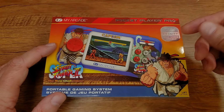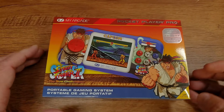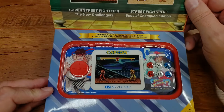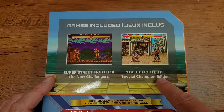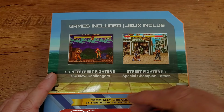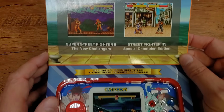Back around here on the front, you may remember they have a little magnetic latch that holds the lid closed, and when you pop that open, you get a view of the device. Now, we'll look at that real quickly. They're advertising what's inside. We know it's Super Street Fighter II: The New Challengers, and Street Fighter II Special Champion Edition. That's a mouthful to say over and over, so I'll call it New Challengers and Champion. Just to make it easier, I guess.